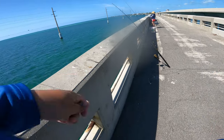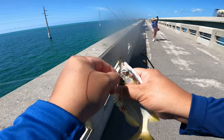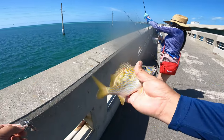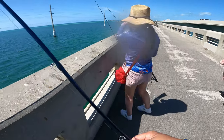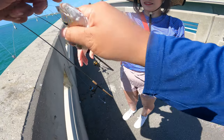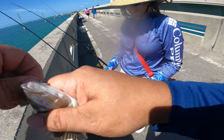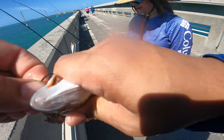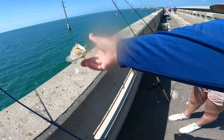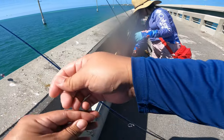I got one too, baby. We got matching grunts. My grunt was bigger than your grunt. Huh? My grunt was bigger than your grunt. So the mullet strips catch grunt. This guy's hooked pretty weird. I know. Alright, send him. He was so mad. He wasn't happy.